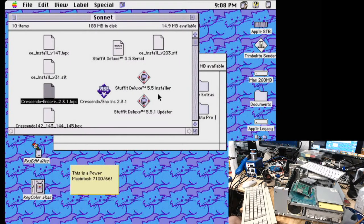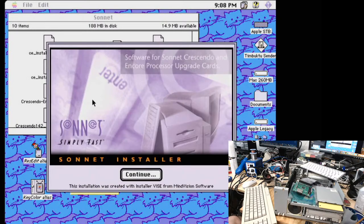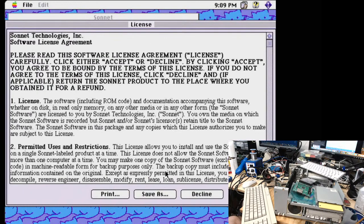No worries. It's not just you. All right, so now we got an installer. Hopefully this is the right version. I have no idea. Software for your Sonnet Crescendo. I almost said Chronic. Encore processor upgrade cards. Continue. There we go. Okay.